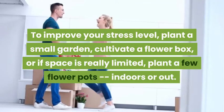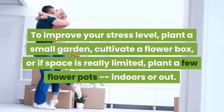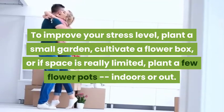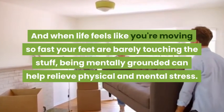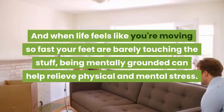2. Get dirty, and stress less. To improve your stress level, plant a small garden, cultivate a flower box, or if space is really limited, plant a few flower pots, indoors or out. Just putting your hands in soil is grounding. And when life feels like you're moving so fast your feet are barely touching the stuff, being mentally grounded can help relieve physical and mental stress.